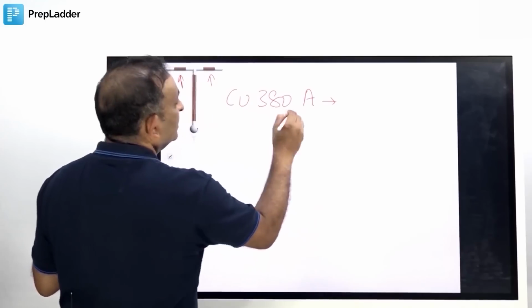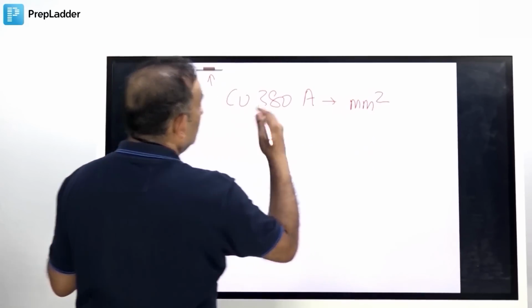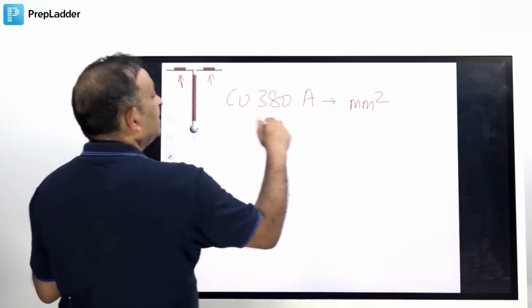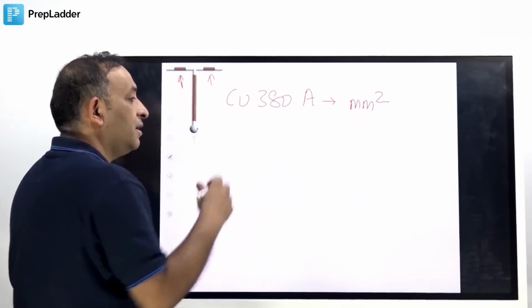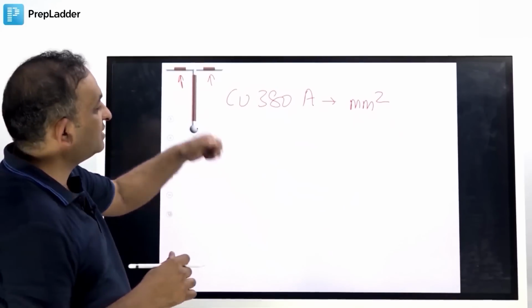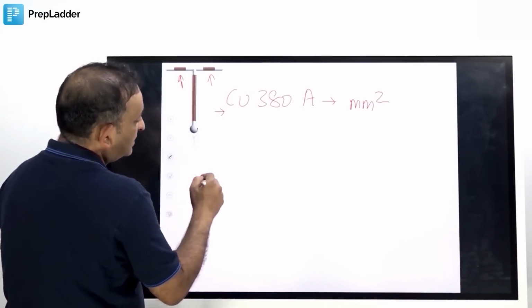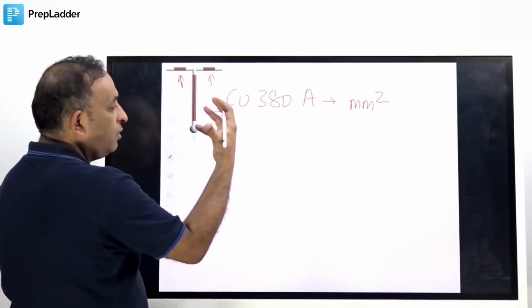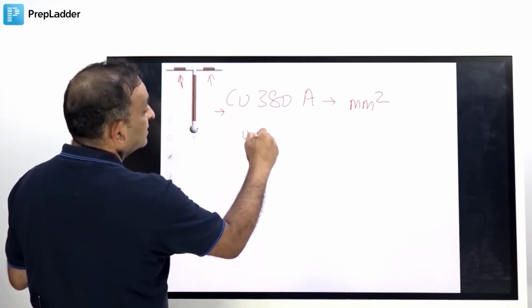So this 380 is the amount of copper, in millimeter square, the amount of copper in this device, and these arms can be gold or it can be silver, the metal on which this copper is impregnated. And then there is this age, how long can you use the copper devices. These copper devices can be used up to 10 years.